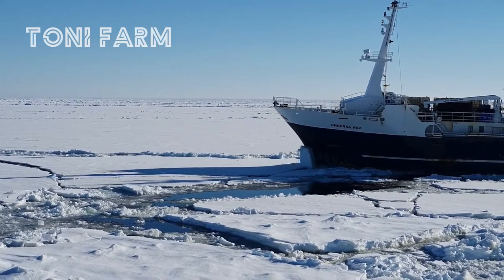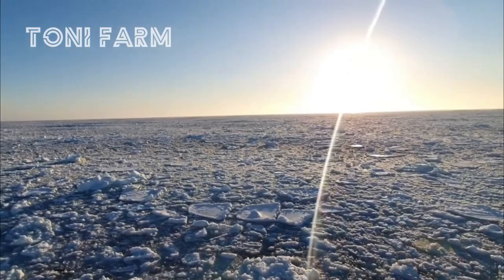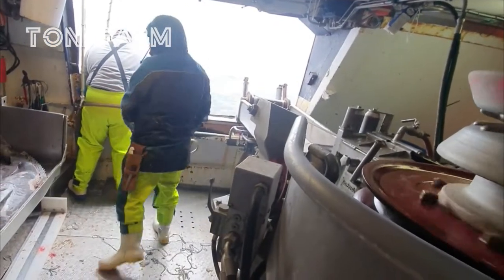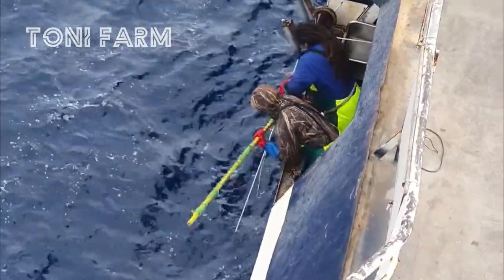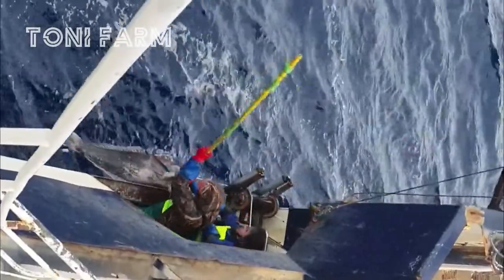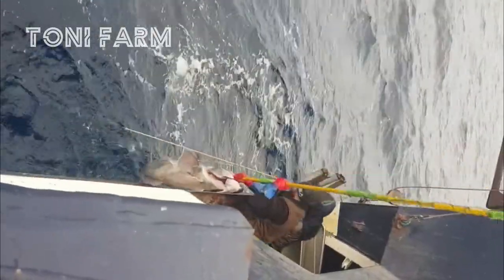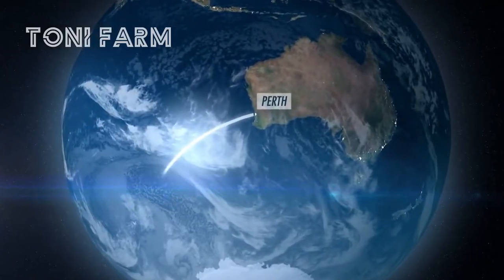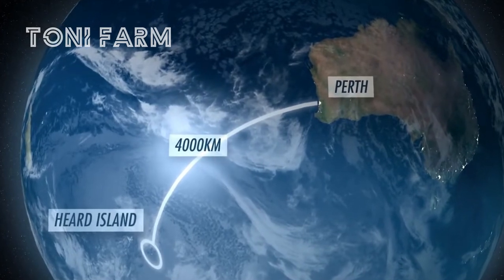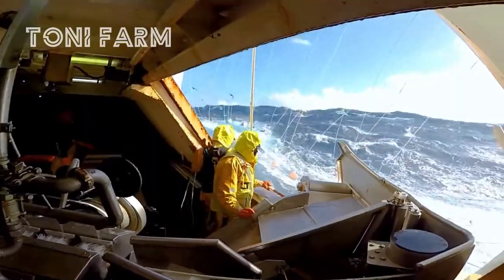Toothfish is one of the monster fish with very sharp teeth, which lives in the deep waters around Antarctica. This fish lives on the southern side of the Earth, which is very far from human life. The process of catching toothfish is carried out by fishing boats from Australia.